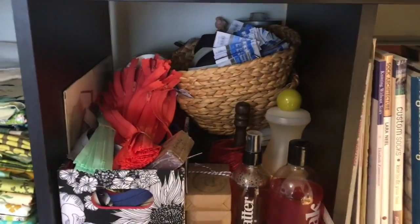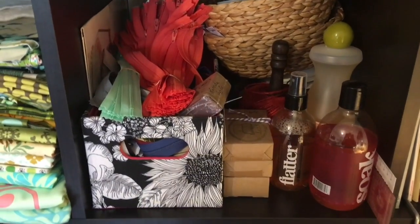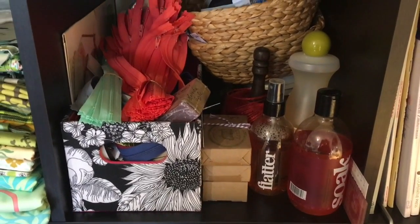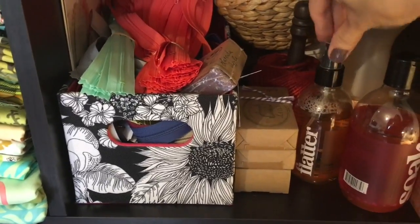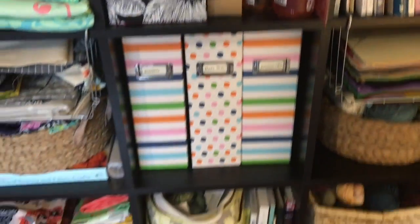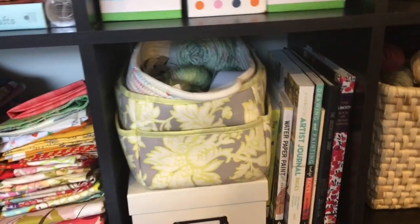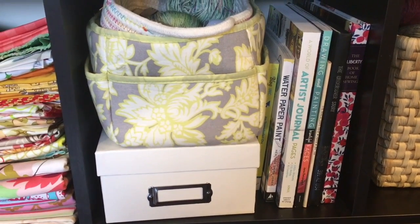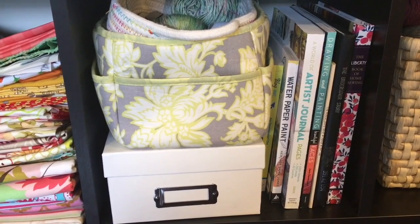Up here it's a little bit messy too. I've got all of my zippers and my supplies for washing and blocking knits. So I've got a couple in here, and I've got this flatter spray, which I really love. And then down here I have a few more books, a couple other knitting baskets and supplies. These books are mostly inspiration books for painting and journaling.